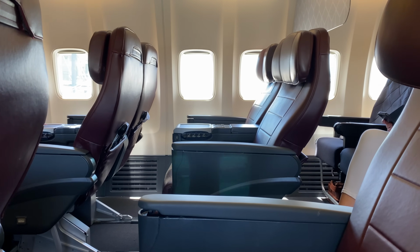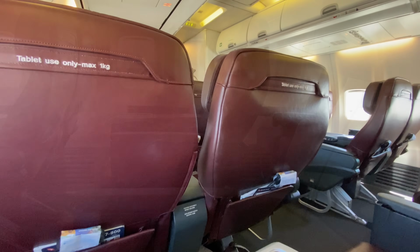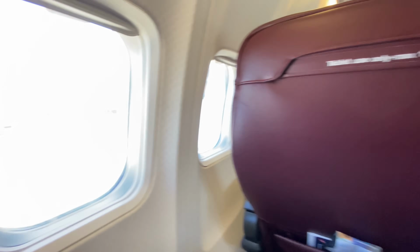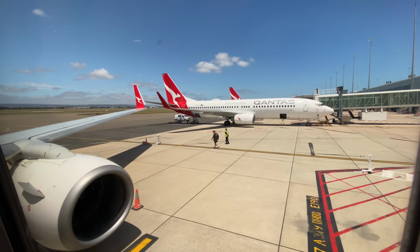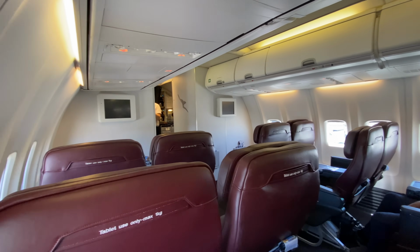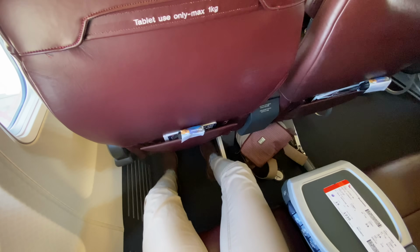So my seat today is 3A, a window seat on the left. I'll show you the seat features after takeoff. Today we got an older 737 without TVs, and here's our view today. Luckily we got a relatively clean window. There are only about 4 passengers in business class, so it's a really quiet flight. Down in economy it's about 50% full.